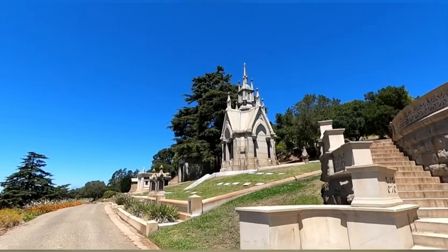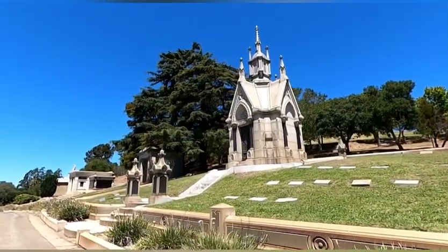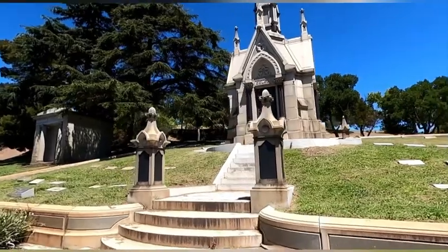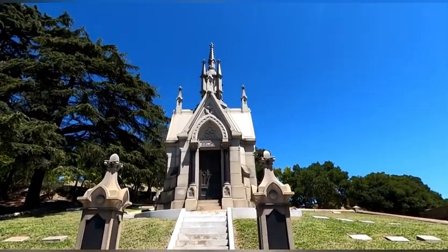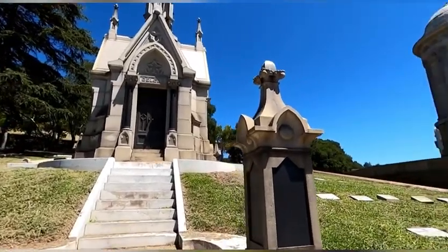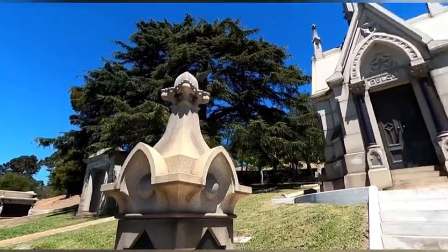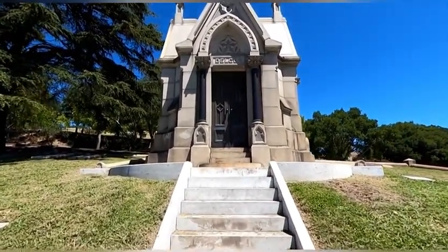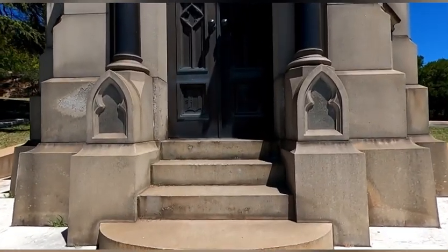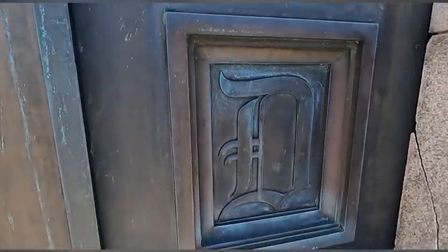Look at this one right here. This is like medieval looking right here. That is totally medieval looking. Delger is the name. There's no first name on this, just the last name, and the door is solid so you cannot see in. Look at this one up here on Millionaires Row. The stonework. They even got their initial on the door here, which is really nice. One on that side of the door and one on that side of the door.